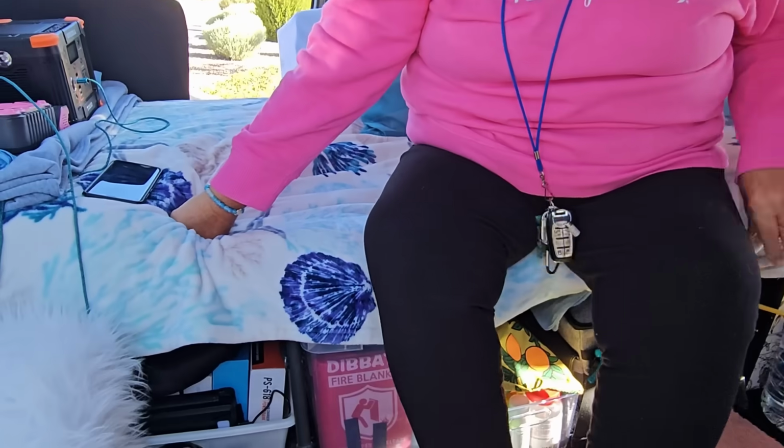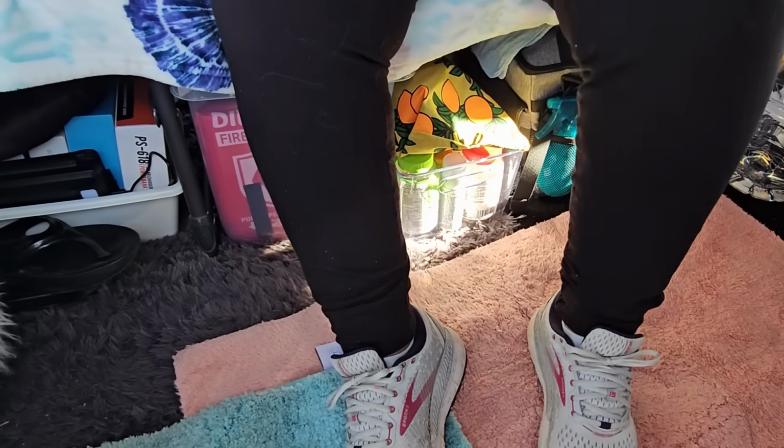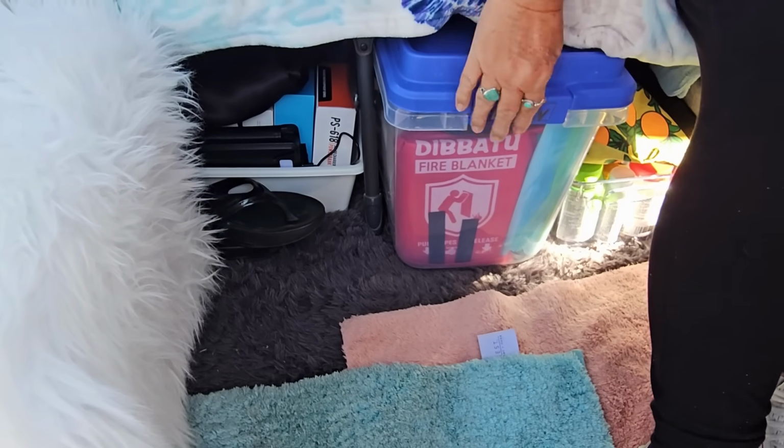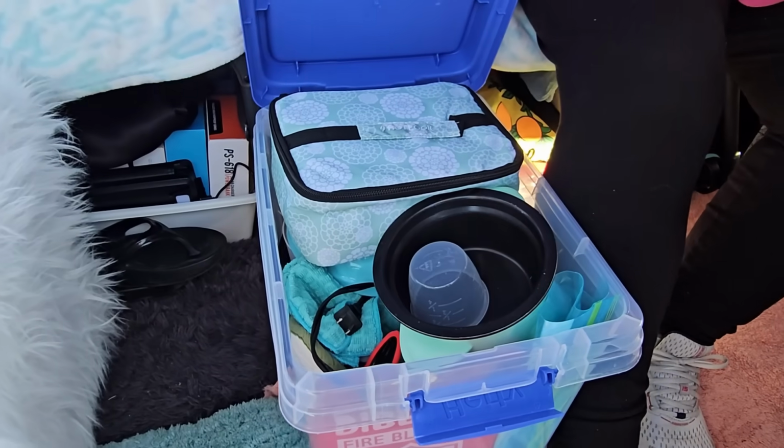On this side, this is kind of my vitamins, that sort of thing here. I have a little bin for them. This is all kitchen stuff. Okay, as you can see, because I have a fire blanket. It's just all kitchen stuff.